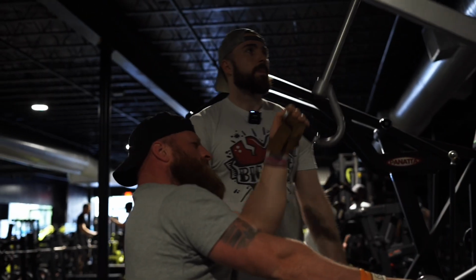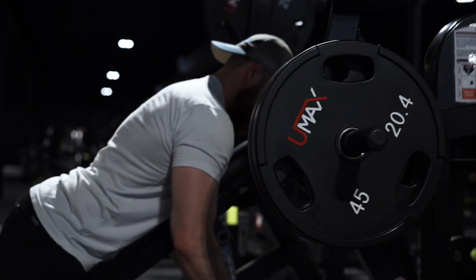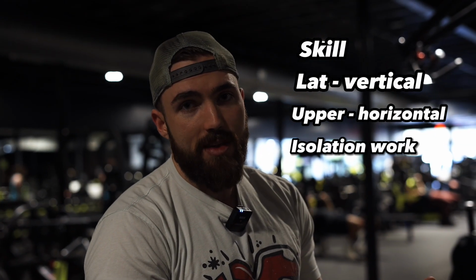B1 is going to be a single arm lat pulldown, more externally stabilized, pretty easy to set up, pretty straight shoulder extension. Going into C1, we're going to do the chest supported row, more externally stabilized. That's going to be upper back output. So we're going skill, lat output vertical, upper back output horizontal, and then we'll finish off with some isolation work. That's a pretty good structure for most of your back days.